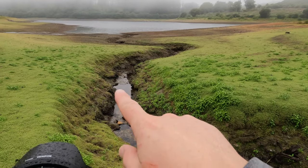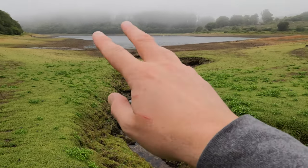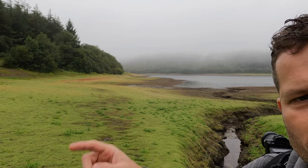I've set the stream up so it's in the middle. It runs down the center third and into the shot, into the reservoir, and hopefully in post we'll bring out all that mist. I think it'd be a nice shot. I've got this here as well, bringing that into the shot. Only a little bit, just to sort of frame it a little bit. And it's just started to rain again, so let's crack on.